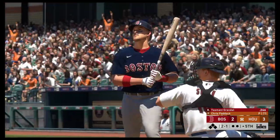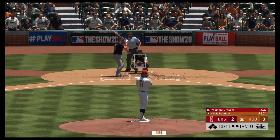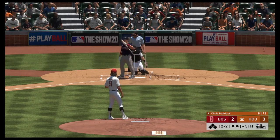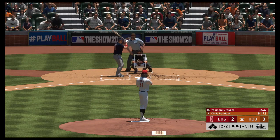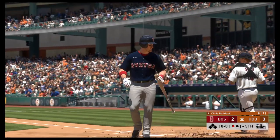Two and one. Hits are now even at 4 apiece. All even now, 2-2. And now pitch on the way. Fastball swung on and missed for the first out.